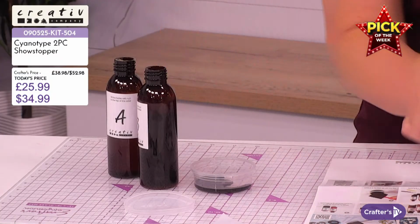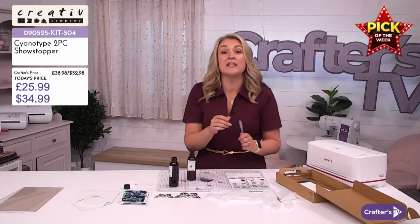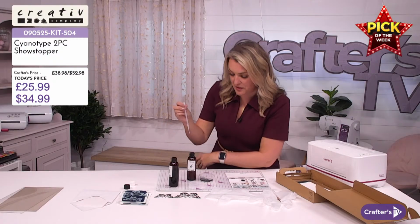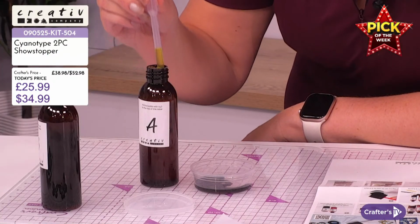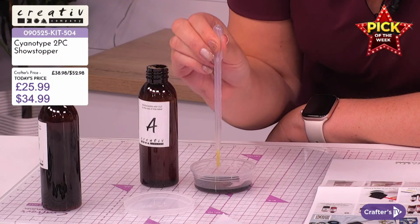Right, there's the first one. Then I'm going to take my second pipette. Don't cross-contaminate. Don't, like a typical Sara would be, oh, just use that. Don't do it. Follow the instructions. So now I've got my second solution. You can see it's a completely different colour. You're going to mix 3 pipettes.